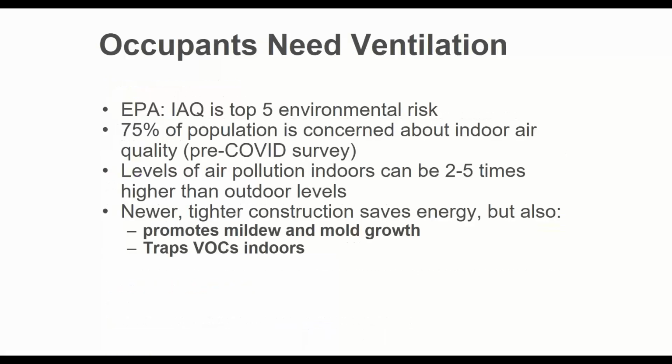So the ERV's job in life, he's bringing fresh air in. Say he, it's not a human. The ERV is bringing fresh air in, and there's numerous reasons why we need fresh air, and there's codes that require fresh air, so we don't need to really beat that horse to death. You have to do it. You have to bring the outside air in.